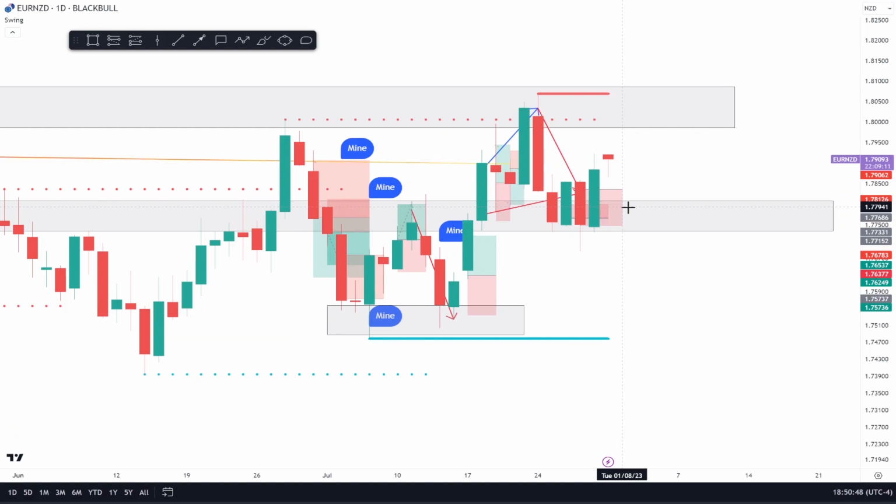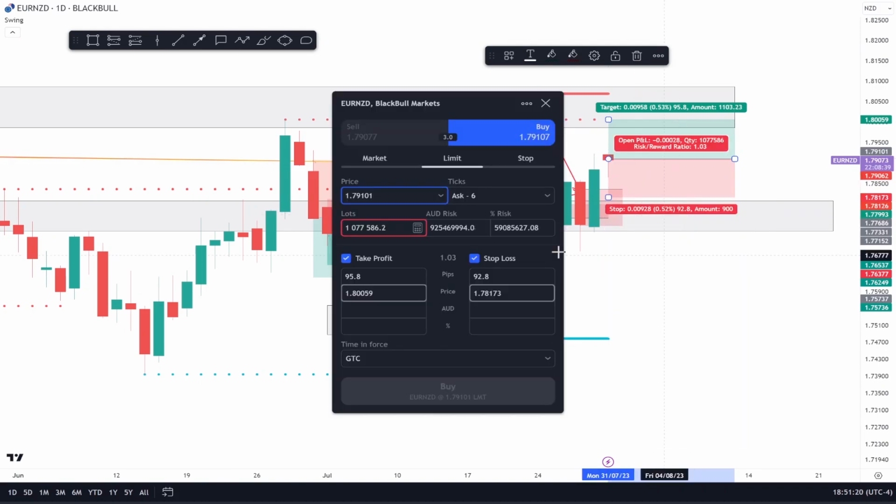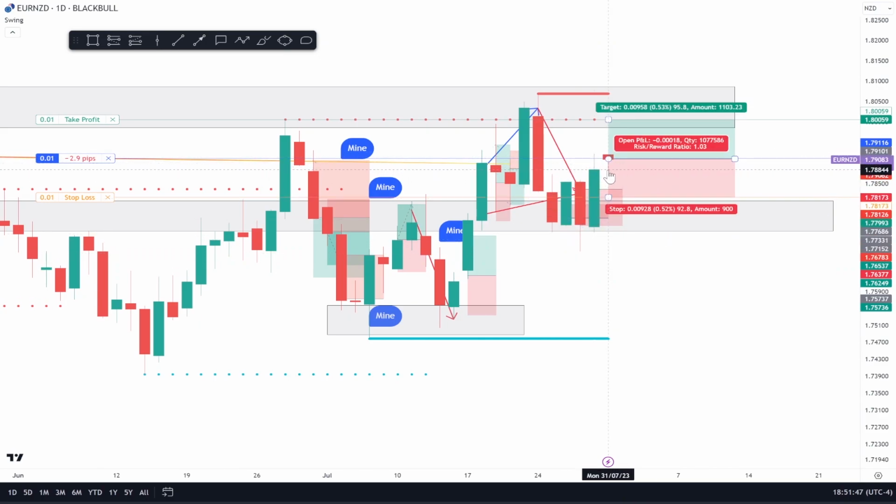Euro New Zealand. Touche. Sorry, they've kind of gone up. I would have liked to buy here at the close of the previous one. Yeah, what the heck. Let's just buy where it is. I want to take profit before it hits that high. So we go with something like this. So buy on Euro New Zealand. Not the best place to buy. I would have liked it further down here, but well, I came to the charts a bit late because of broker issues.